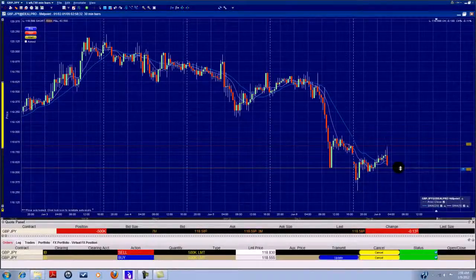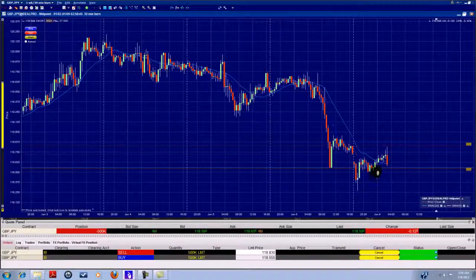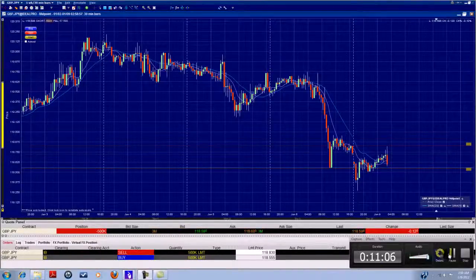So what I'm going to do is I'm going to close this out. We've been in here for a couple of hours. I'm going to close this out right about right there, and then I'm going to reposition this, because as I said, I'm in the wrong part of the range here. So that's what I'm going to do. So when we get close to being filled on that, I'll resume the recording for you.